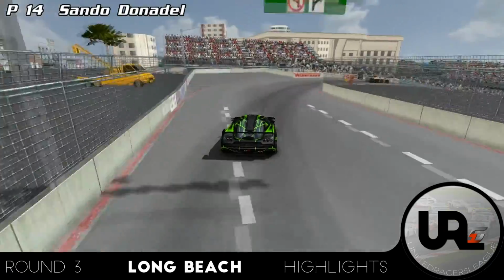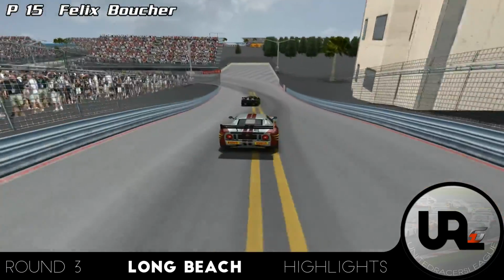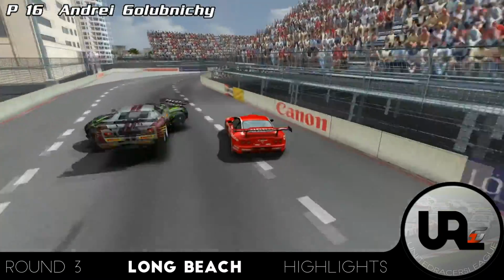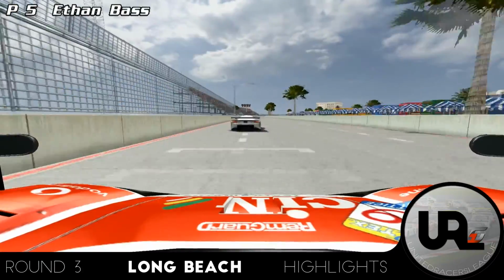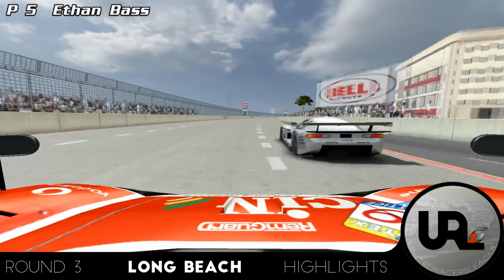And then here's Sando Donadel in the lead of the AM Cup, overshooting his braking point, but keeping it together, and then clipping the wall here, causing a collision between him and Felix Boucher. That puts Andrei Golubnici in the lead of the AM Cup. It's all about consistency and not making any mistakes here.